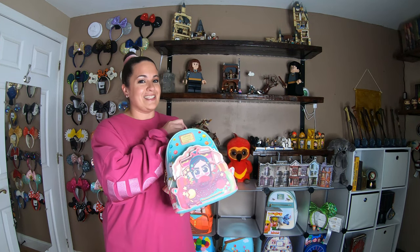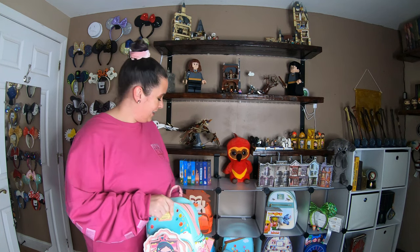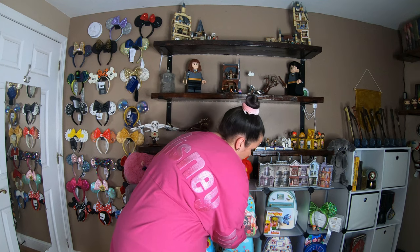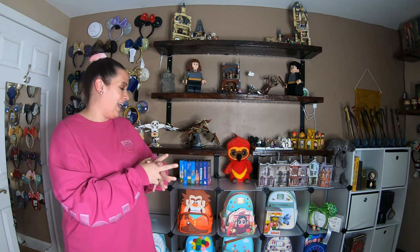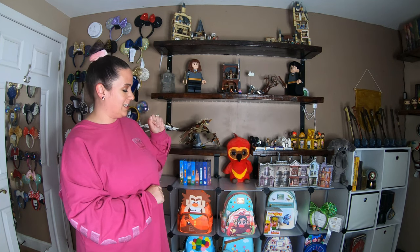But now, let's add Vanellope into the wall. And I'm going to put her right here next to Wreck-It Ralph. I really am so excited about this bag. I've been trying to decide what bag to wear next month when we go to Hershey Park, and I definitely think that Vanellope may have just won that. So stay tuned to see that.